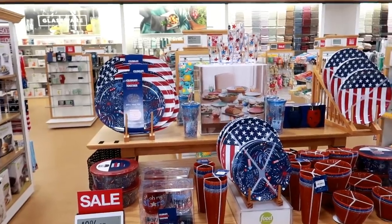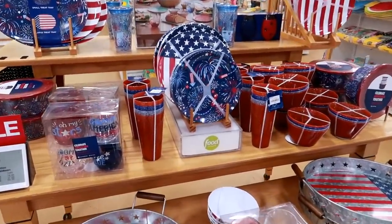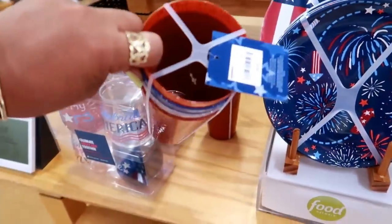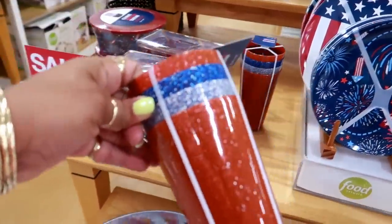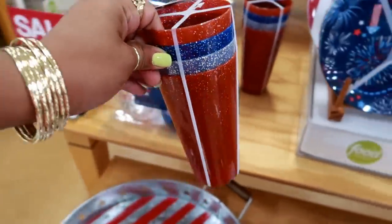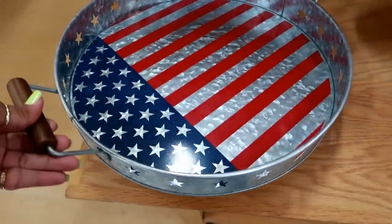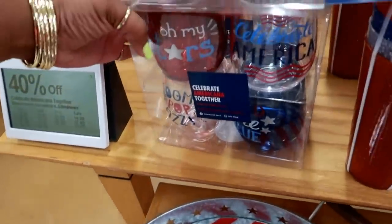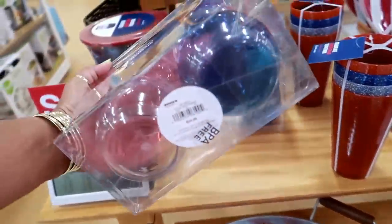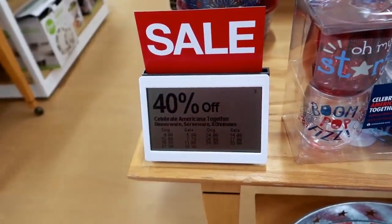The patriotic theme plate sets are 40% off. And this is what I see. That one is cute with the fireworks on it. This set is $9.99, but 40% off, so $5.99. You get four cups. This, oh, those are cute. Oh, my stars, boom, pop, fizz. These are $34.99, so they'll be $20.99.